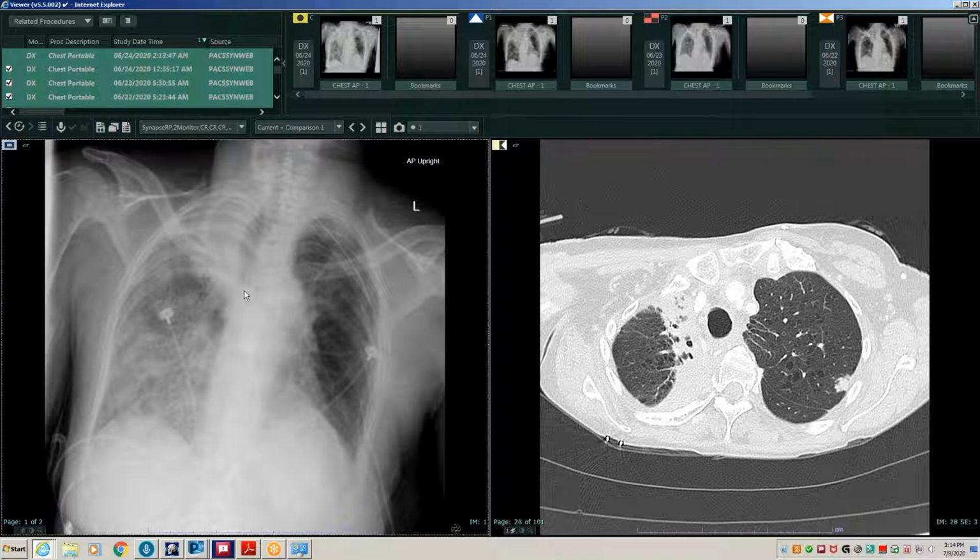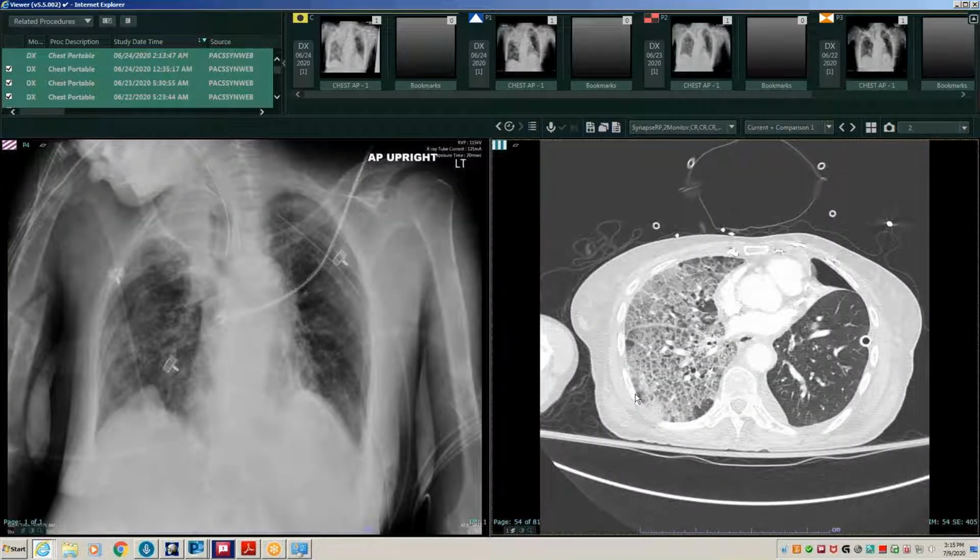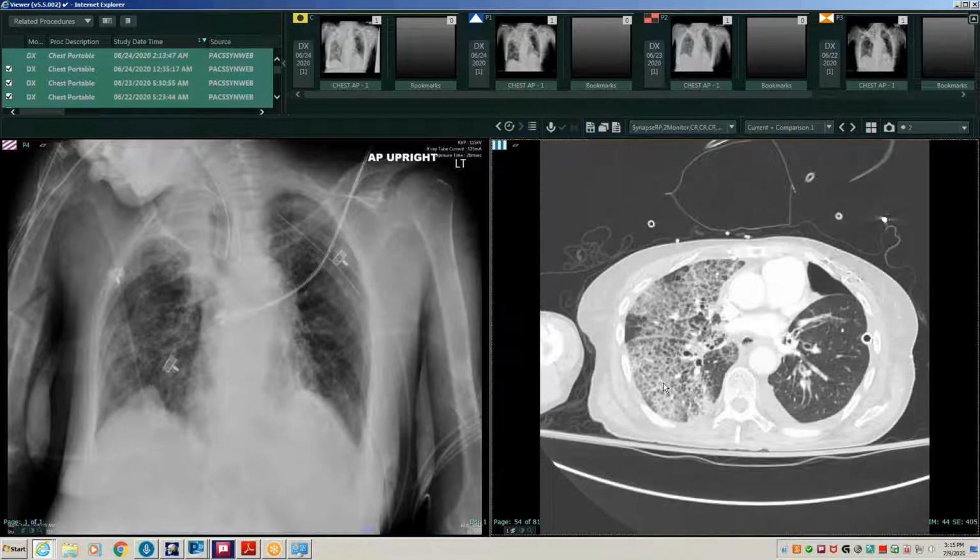So on day 0, day 1, it was pretty clear. Started a little bit of opacity, but then by day 2, really near complete opacity of the right lung, and this is just the fibrosis we saw before. And it's really unilateral. Like the left lung looks quite clear. She then had a CT scan here, which is also day 2, which shows really diffuse ground glass opacity.